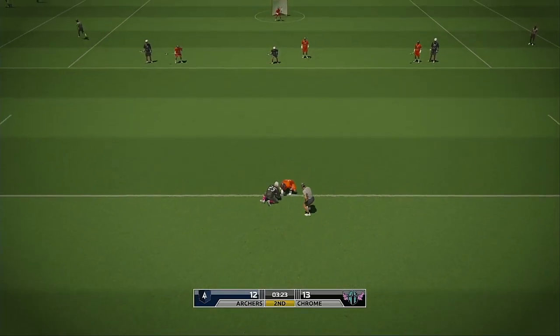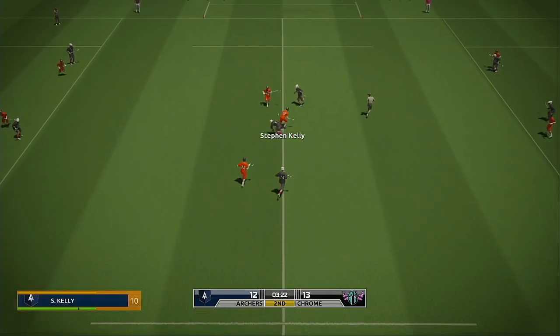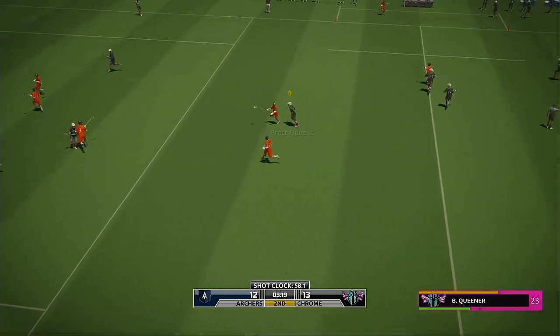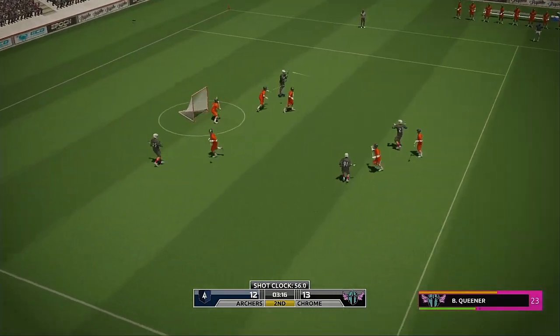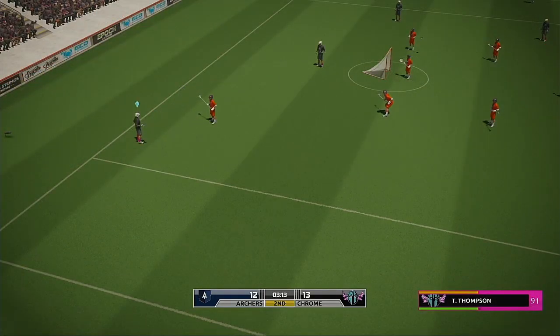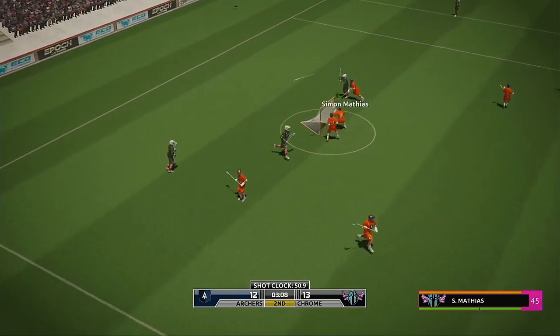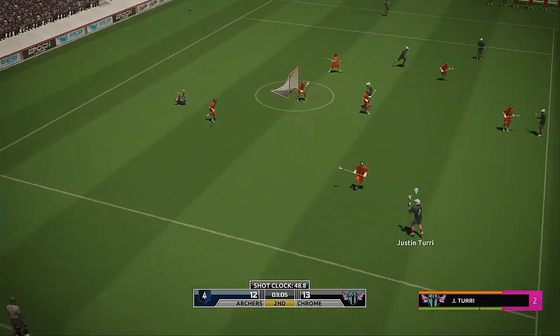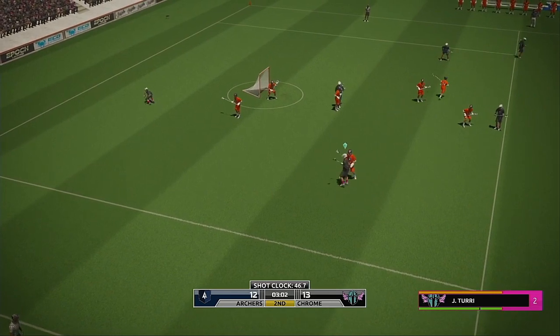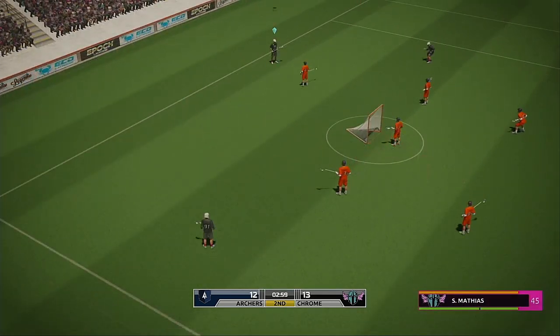Down to the faceoff for a huge possession. Nice win on the faceoff. Connor comes out on top. Lets it rip. Sails high. Rolls back. Nothing there. Has time. And wide.